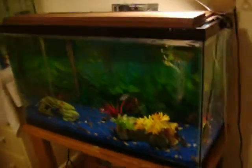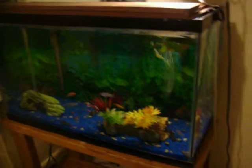I need some different cave systems. I think I'm going to move that up and give it to my bristlenose plecos. They like it though, so maybe not. I was thinking about adding some sort of rock cave formation in the back, but oops, I don't know. I've got this going on here.